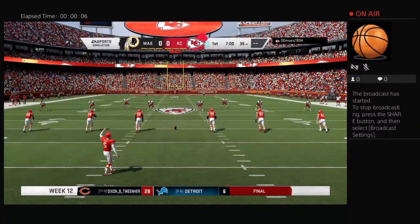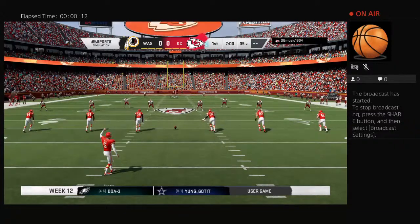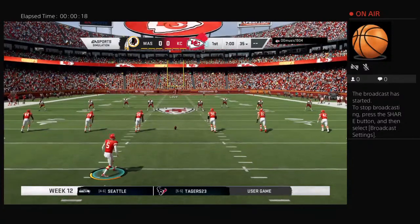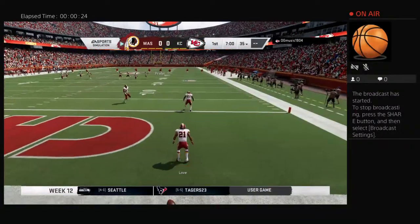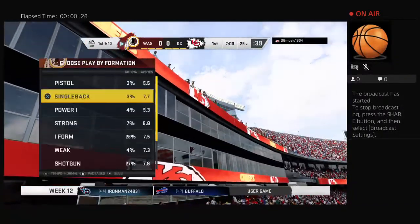As the guys get set to match up between the Washington Redskins and the Kansas City Chiefs, the final playoff push is upon us. It's Week 12 of the NFL season, and we're underway on EA Sports. And that'll carry over the back line of the end zone for a touchback.